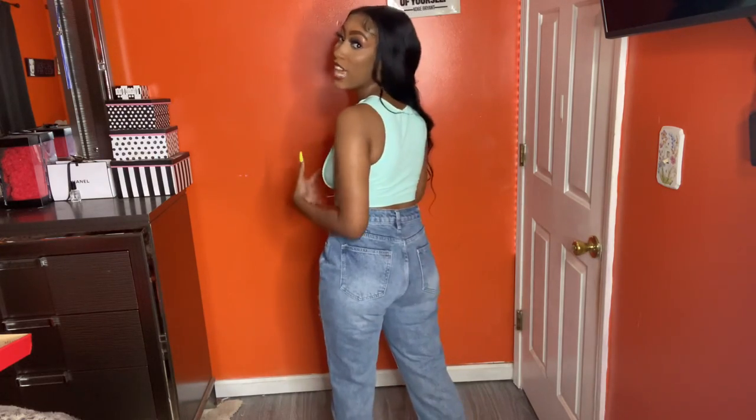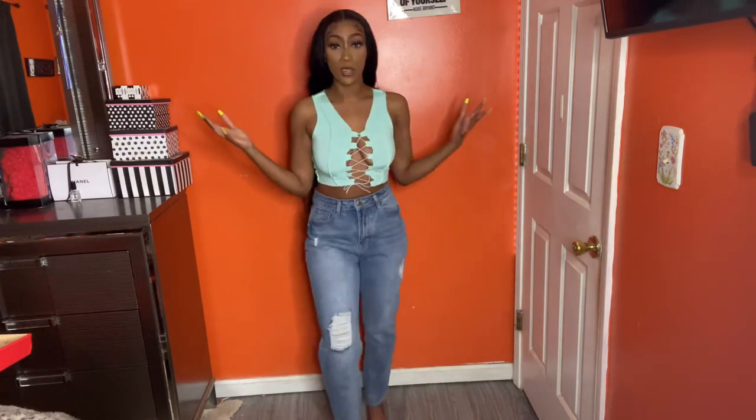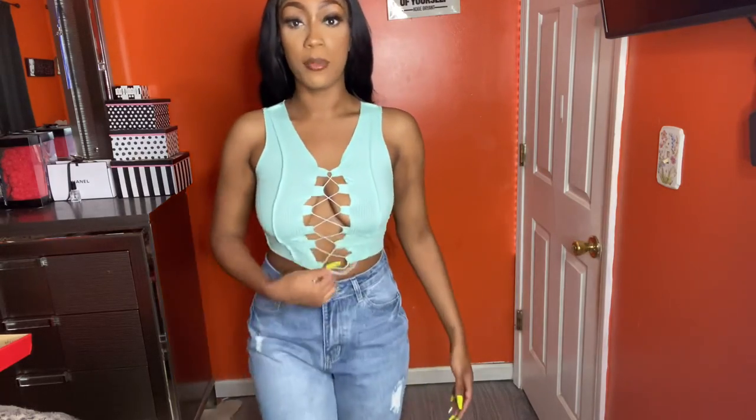It just evens out everything and it's adorable. Just a nice little basic top, really. Not much to see. I also got this in a small.